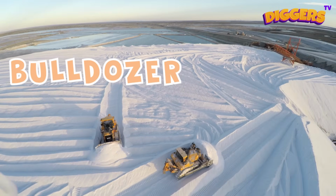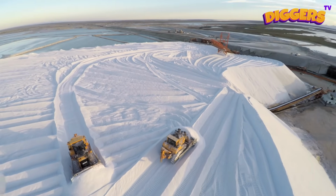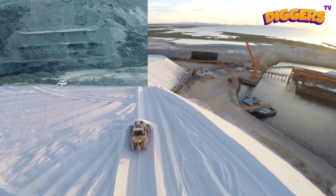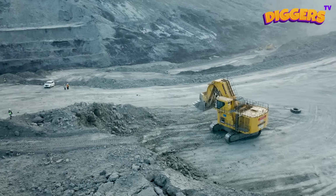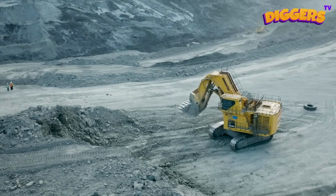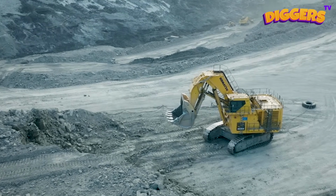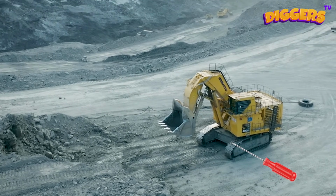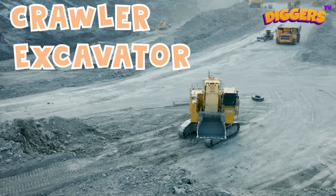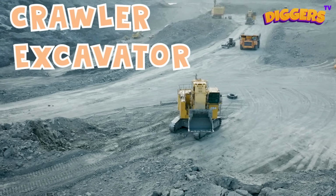That's a bulldozer. So strong. Wow, so big. This digger doesn't have wheels. It has massive tracks to crawl over the ground. That's why such diggers are called crawler excavators. Fascinating.